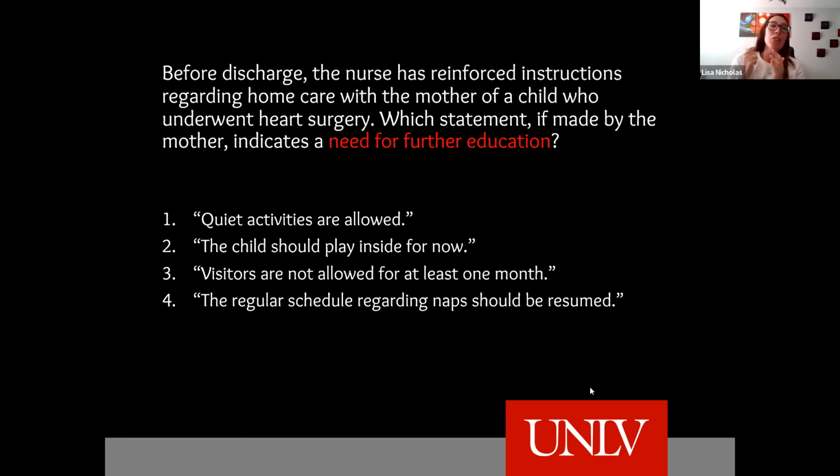So make sure that when you're reading questions like this, you're really identifying that question right before the question mark. Need for further education, need for further teaching. That's going to tell you I have to flip my mind switch to look for something wrong. And the wrong answer is visitors are not allowed for at least 1 month.